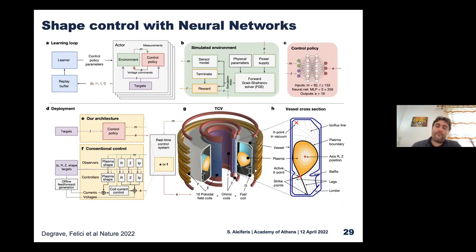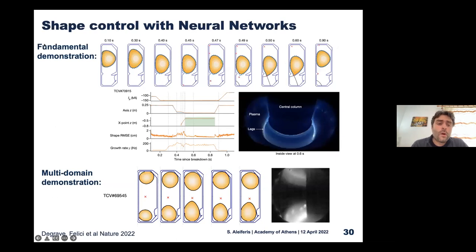And basically, what they have built is a reinforcement learning neural network that they can use. And sorry for not being an expert in artificial intelligence, but from my understanding, they have built a model that allows them to train the network, and then this network can basically replace the conventional control system that we have for TCV. And the really impressive part of this work is that they are very flexible in the systems they can generate, the configurations of the magnetic field they can generate using this system. And if we look at the demonstration, well, we have the fundamental demonstration.